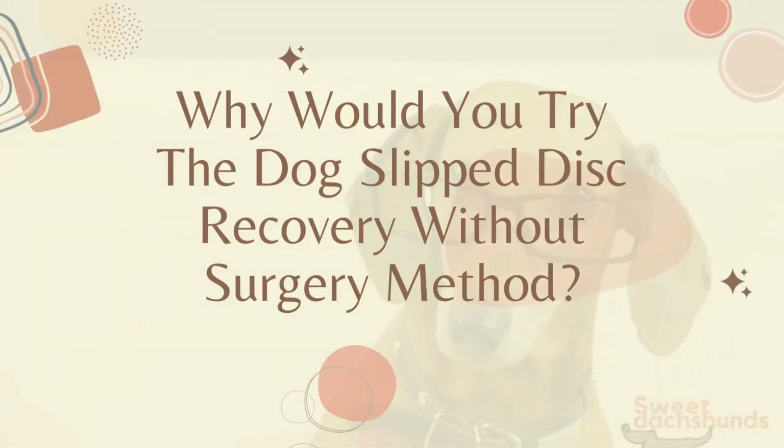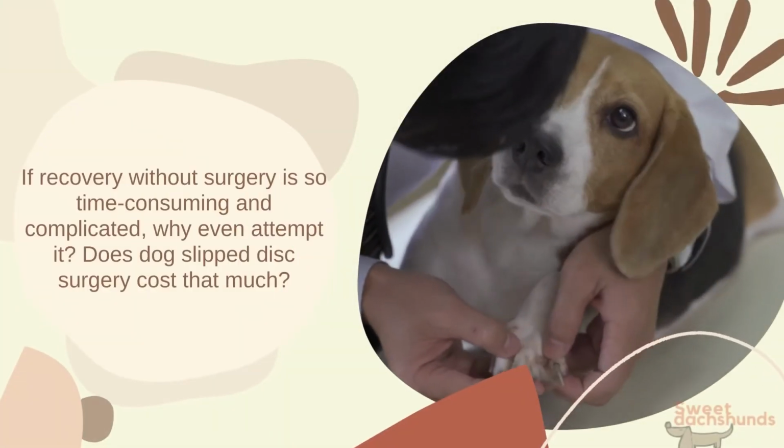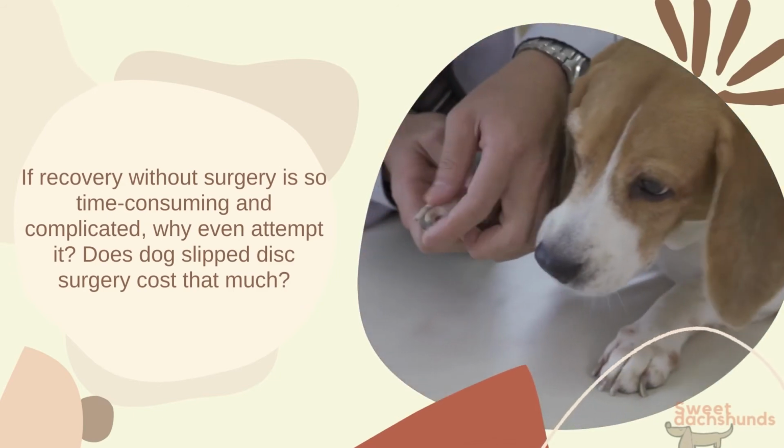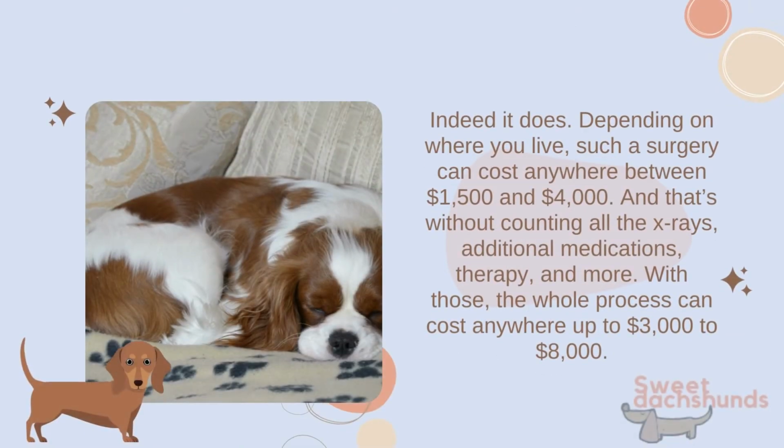Why would you try the dog slipped disc recovery without surgery method? If recovery without surgery is so time-consuming and complicated, why even attempt it? Does dog slipped disc surgery cost that much? Indeed it does. Depending on where you live, such a surgery can cost anywhere between $1,500 and $4,000. And that's without counting all the x-rays, additional medications, therapy, and more. With those, the whole process can cost anywhere up to $3,000 to $8,000.